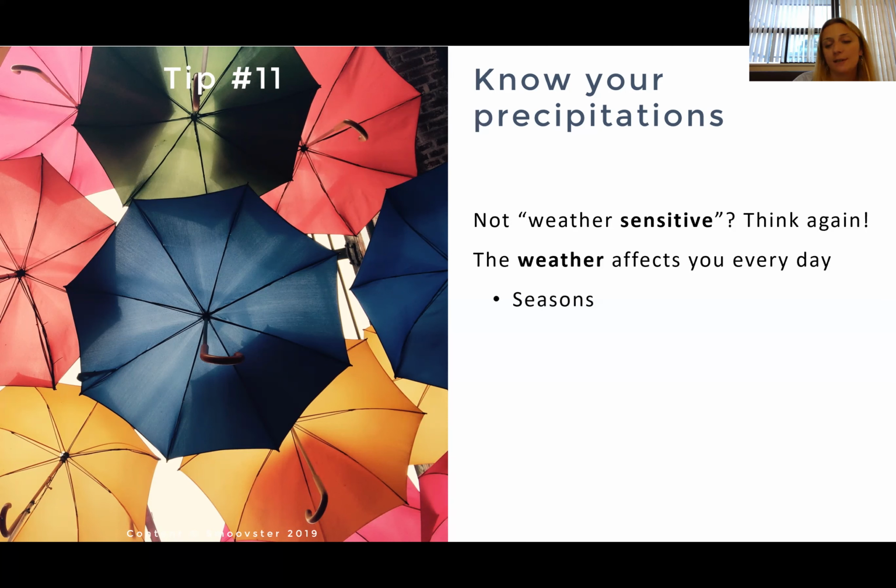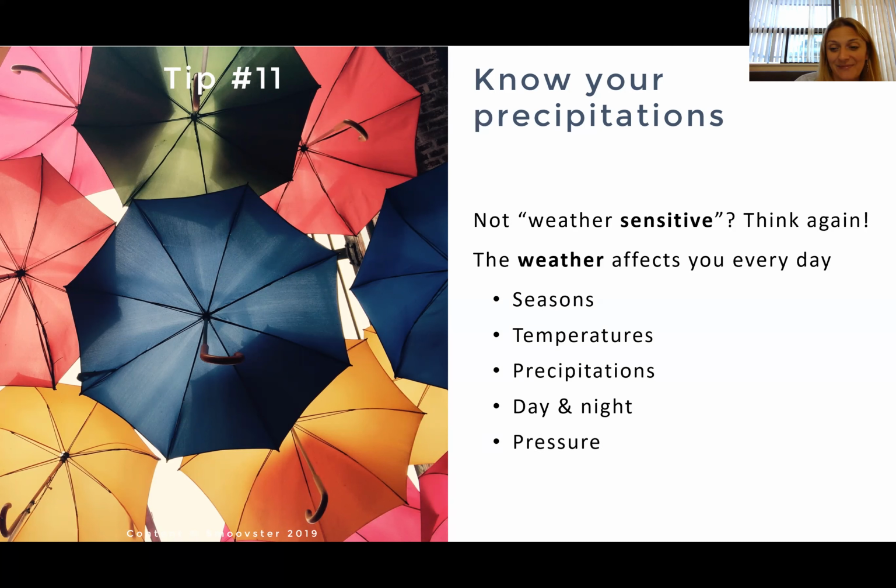So before you move somewhere, start thinking, what are the seasons like in that place? Are the winters very, very cold? Are the summers very, very hot? Do I have 3 or 2 seasons? What about the rain and the snow? What about the duration of the day and the night? How is the pressure, the humidity, and how are the winds?